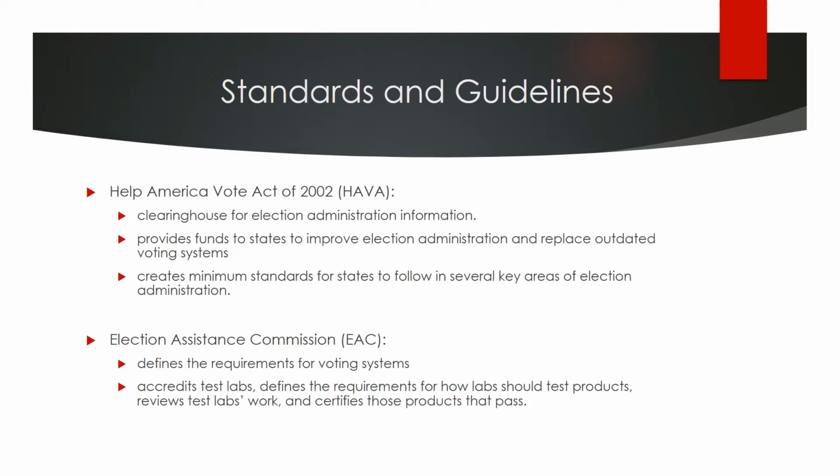Along with the HAVA, we also have the Election Assistance Commission, or the EAC. This was also actually just created by the HAVA. This commission defines the requirements for voting systems. They accredit test labs and define these requirements of how these labs should test products. They review the test labs' work and certify those products that pass the test and meet the requirements.